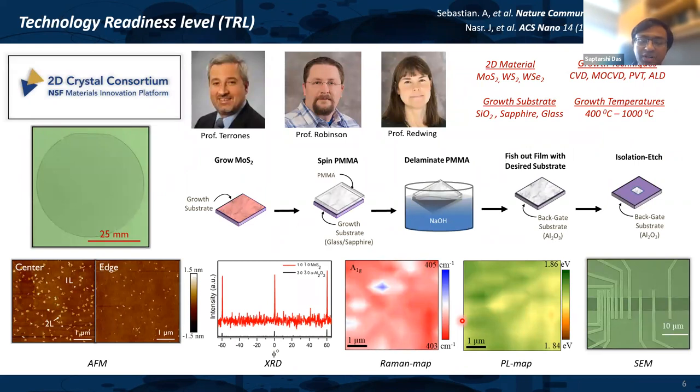Given the very interesting results that these devices have demonstrated, the 2DCC accelerated the large area growth of these 2D materials. My wonderful colleagues from 2DCC, Dr. Tironis, Dr. Robinson, and Dr. Redwing, are all pioneers in the field of growing these 2D materials over a large area. And we grow multiple different 2D materials on different growth substrates at a wide range of growth temperatures, depending upon the thermal budget of the process or the technology that we are trying to develop.